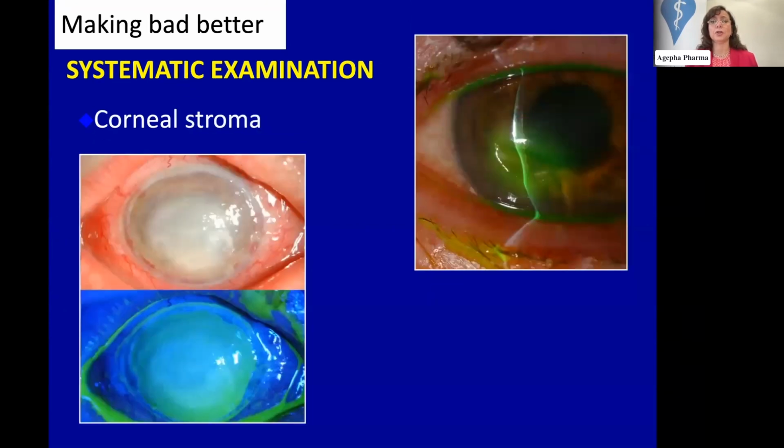Now examine the corneal stroma. Once you're done with the epithelium, you check the amount of infiltrate, and the amount of infiltrate and the ulcer may not go together hand in hand. Sometimes the ulcer starts to become smaller while the infiltrate is much more, or vice versa, and look with a thin beam and see the amount of thinning that you've got.